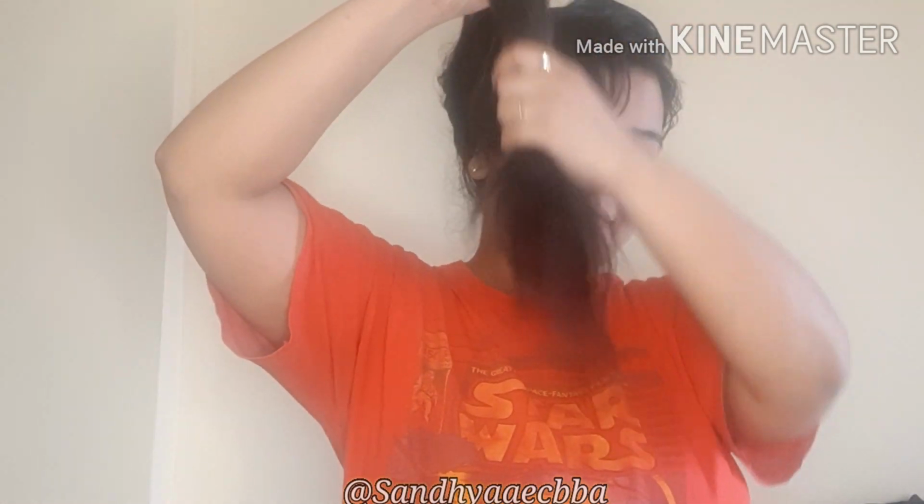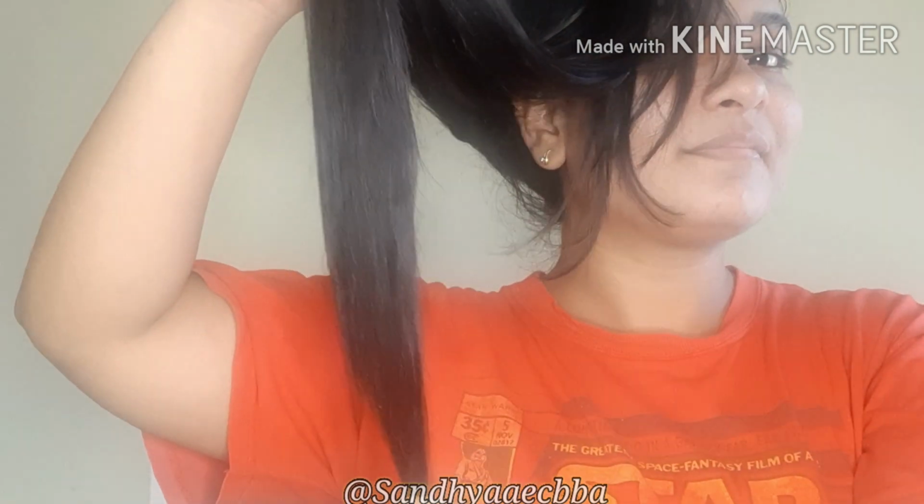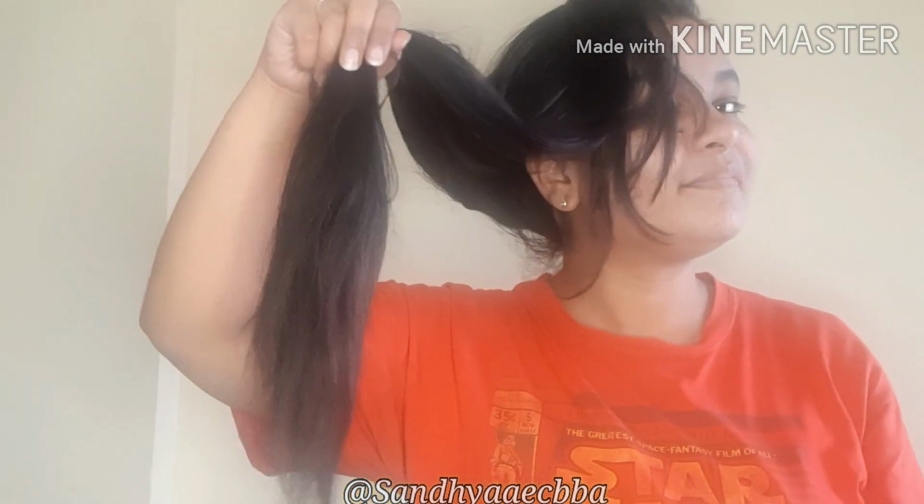So guys, you can see my hair is dry now, and yes, it's looking so manageable, frizz free, silky, soft and shiny obviously, and the tips of my hair are looking just so amazing. Okay, so try this and let me know your results, experience, whatever it is, just share it with me, either bad or good.